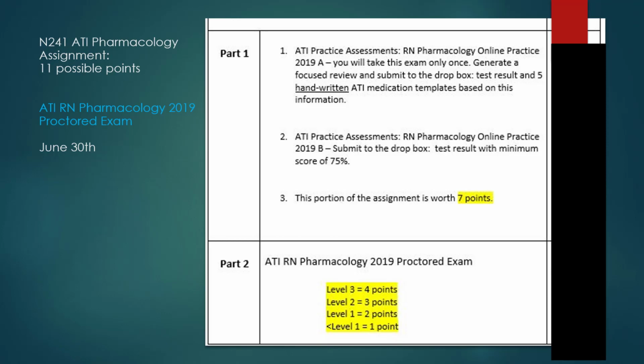On June 30th, following your main course final exam, you're going to have the proctored RN pharmacology exam. And again, highlighted in yellow are the 4 maximum points you could achieve based on what level you obtained taking that proctored exam. Students always question why so many tests and assignments related to pharmacology.